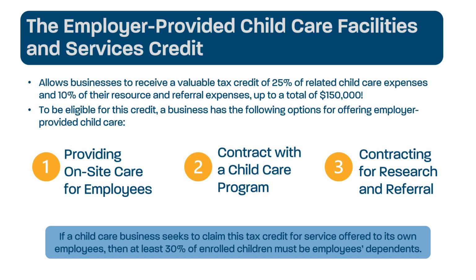The use of this credit does not mean that businesses are providing free or discounted childcare for their employees, but rather that they are making childcare available for their employees. However, it is encouraged that businesses help to offset childcare costs, as they are able to.